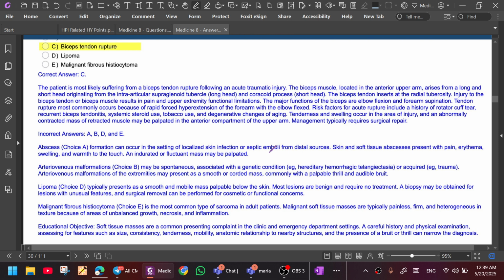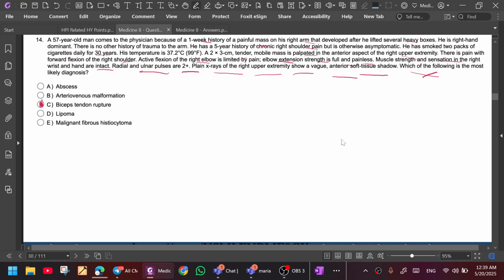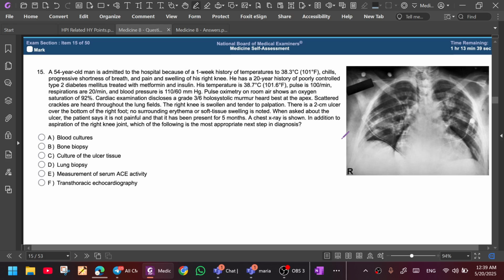Malignant fibrous histiocytoma is the most common type of sarcoma in adult patients. Malignant soft tissue masses are typically painless, firm, and heterogeneous in texture because of areas of unbalanced growth, necrosis, and inflammation. Okay, next.